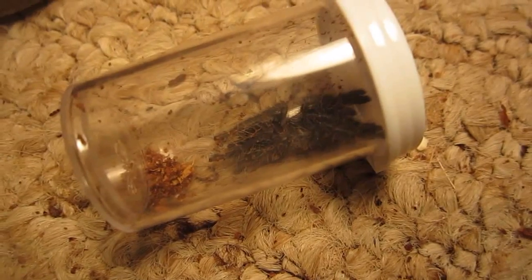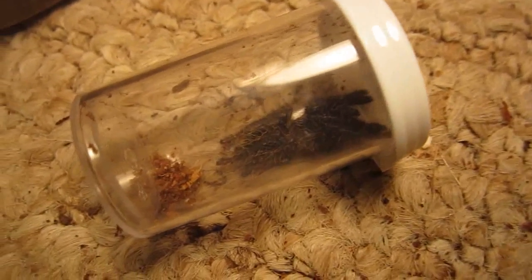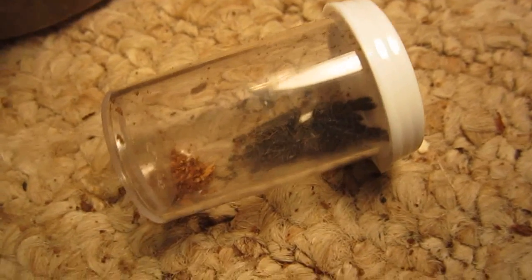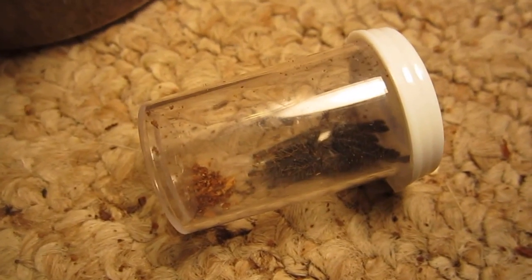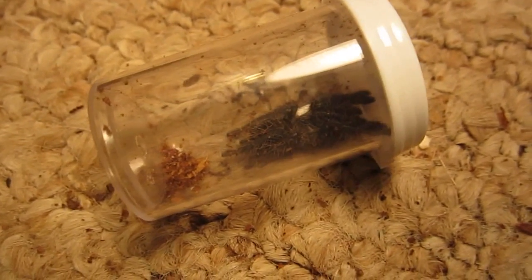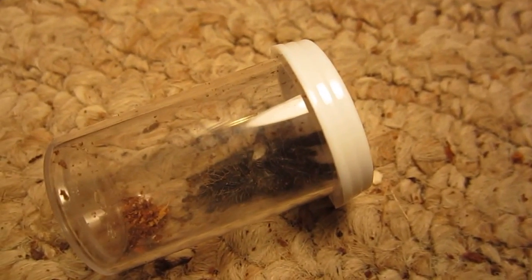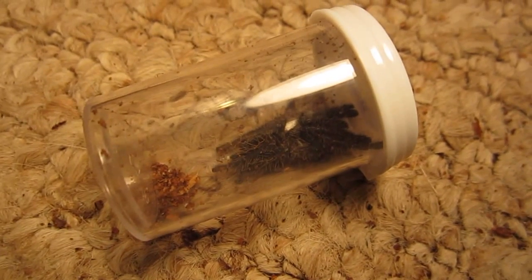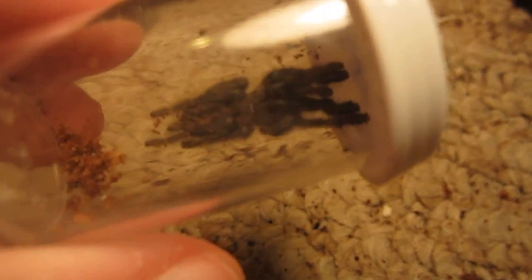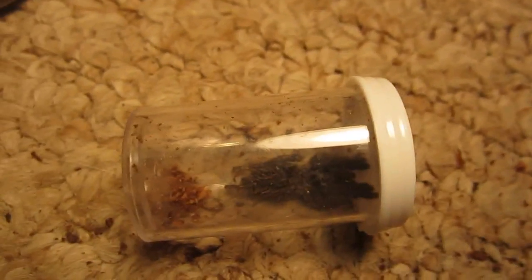So I'm not going to feed this one since I think it still has that appearance of being pretty freshly molted. So now that I know it's alive, because I wasn't seeing any signs of it being alive, and I was expecting to find a dead T, but it's alive and well. So I'm just going to put it right back, and I gave it some fresh water, and hopefully it can rehydrate itself after its molt. But I'm glad to see it's alive and well. Very cool. Alright, we'll let it go.